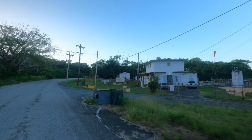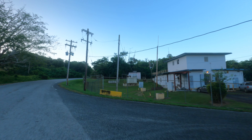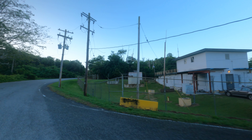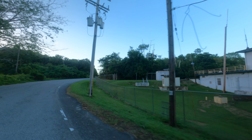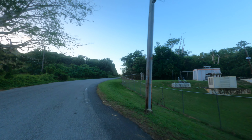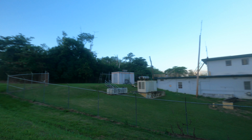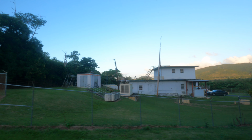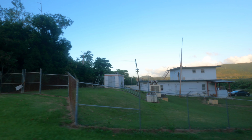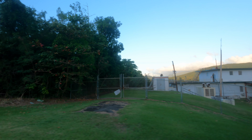You can see there, the water treatment plant. The water treatment plant is still being maintained and operated. Not in the best conditions, as you can see. When the Navy was here, this building would have been pristine, well taken care of.